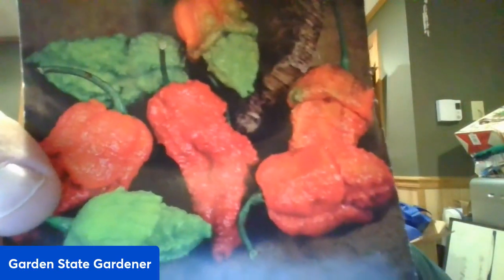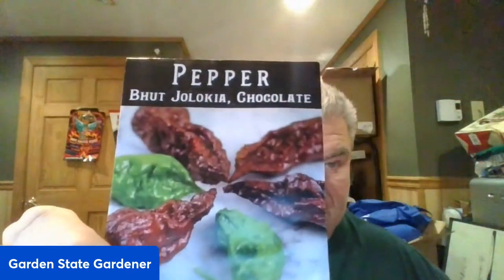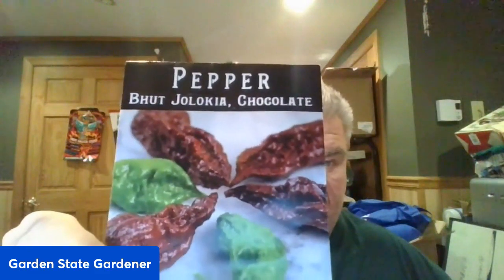I'm telling you, I understand if you can't eat hot peppers, but if you dehydrate these, it's a world of difference. Just a different form, and the taste is absolutely amazing in these. Bhut Jolokia chocolate.